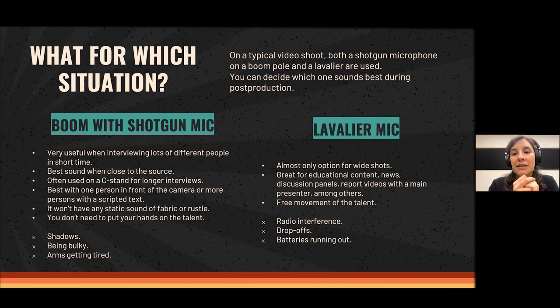Some contras here are that they might have radio interference, sometimes dropouts, small interruptions where the sound doesn't come through. And if you are using lavaliers with wireless systems with AA batteries, they can also run out. Both are good options. It all depends on the situation, the time and the environment that you have there.